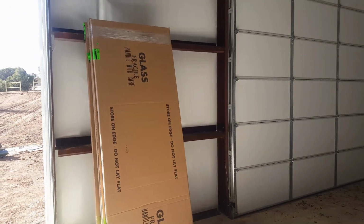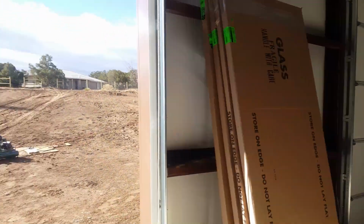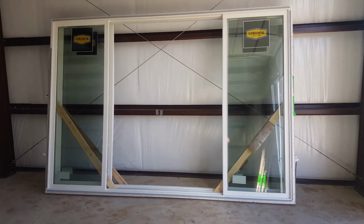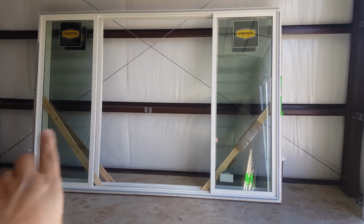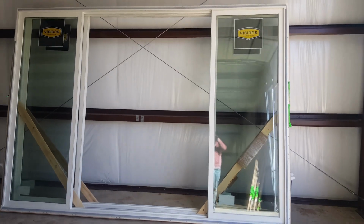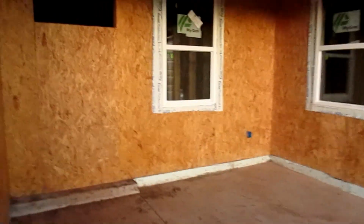You might be wondering what these are. These are the sliding doors, all 4 of them. 2 per, I gotta back up, 2 per sliding door set. So the doors open that way and that way. And there's 2 of them here, one for the living room, one for the master. Garage door is in. I'm still waiting for the front door and the rest of the doors to show up. They should show up next week, I think. Soffits are painted.